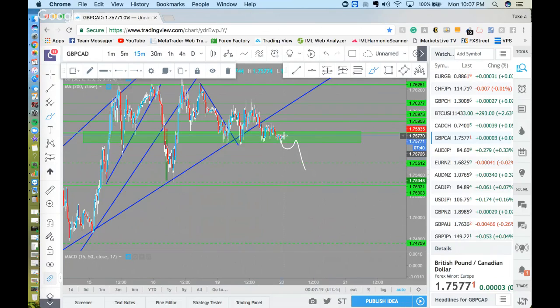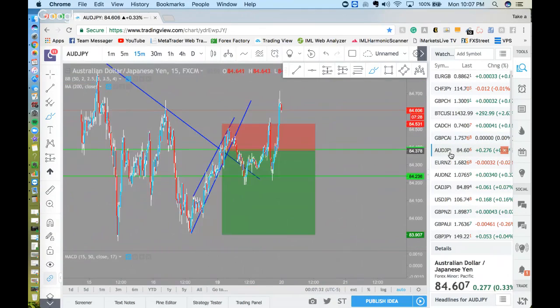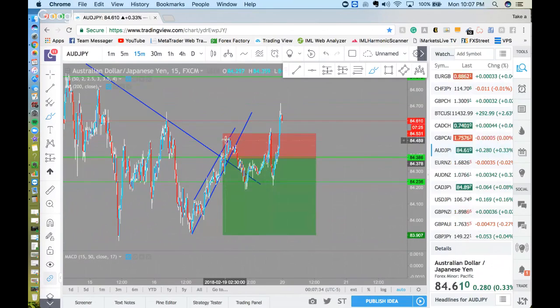But if it does kind of float up to this level and break above here and give me a retest, I might buy it up. But realistically, I'm pretty much looking for the sell on this, or else I won't be really looking for any trades. AJ, you can see same thing here.